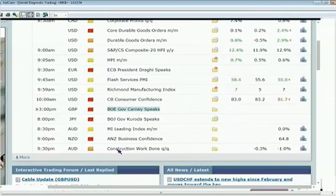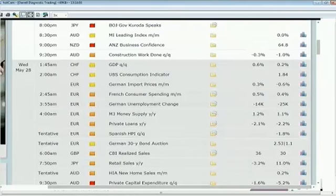Construction work done, quarter over quarter. Usually not a big report. Let me pull up my news stat engine, see if I am even looking at that. Meaning, is it even one that I work on? Nope. So, literally, there's not enough information on it to even pull stats on it. So, not really worried about construction work done.